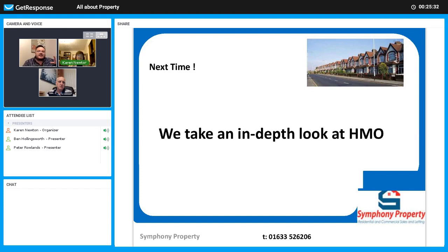If you're in any doubt, they'll always try and be helpful. Phone them. They may have an individual HMO department, some councils have. If not, it'll be under housing or environmental health, and they'll be able to run through with you exactly what you need to do in that particular area.